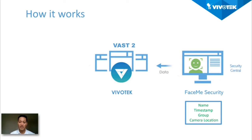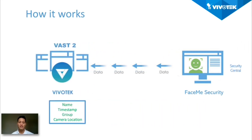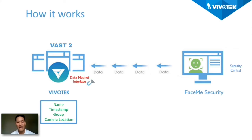Once those data points are generated, they then get forwarded to VAST2 and ingested through VAST2's interface, which we call Data Magnet. Data Magnet uses the data points as alarm triggers when setting up alarm policies, and they're also used in generating a searchable database, which I will discuss later.